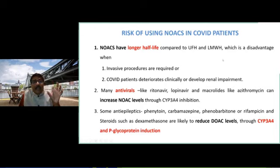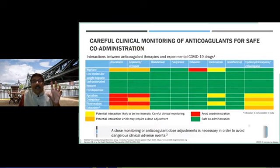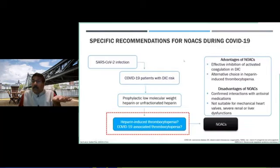In ICU patients, who are sicker, it is possibly not sensible to use NOACs. The safer green area is low molecular weight heparin, unfractionated heparin, and fondaparinux. So in hospital, those are going to be the drugs. When do you use the NOACs in hospital? Possibly when you suspect heparin-induced thrombocytopenia. Fondaparinux is good, but it is not freely available, so you can probably start using a NOAC in its place.